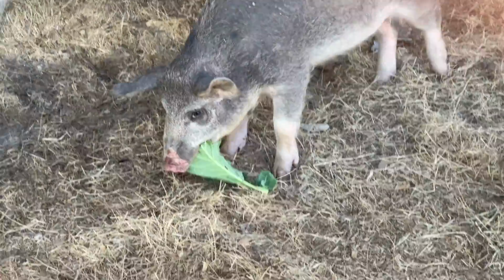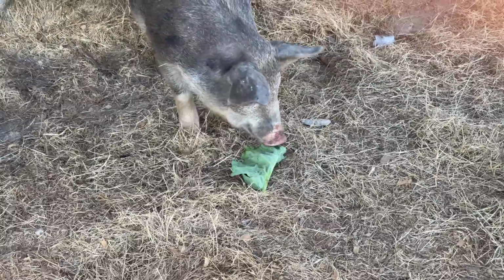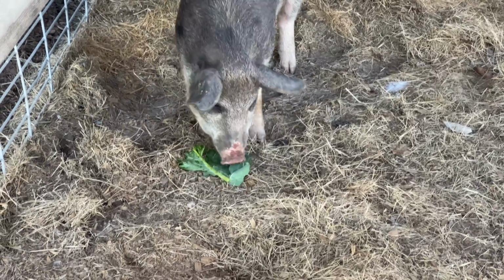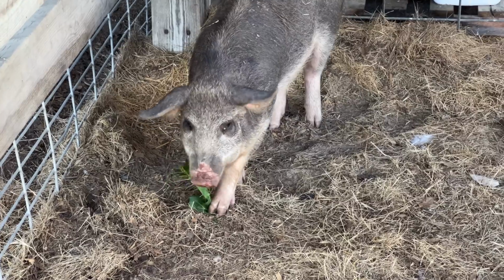So the last pigs we raised here on the homestead were Kunekune. They didn't turn out just like we wanted. I'm not saying that was the fault of the breed. I think those pigs were too fat when we got them, too lardy, and we made them more lardy.